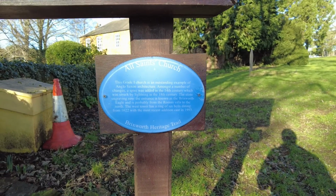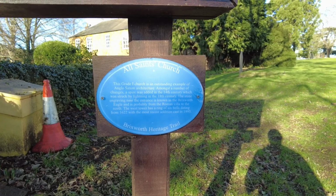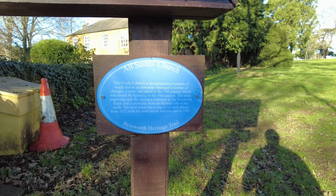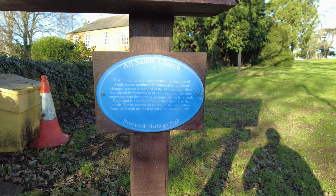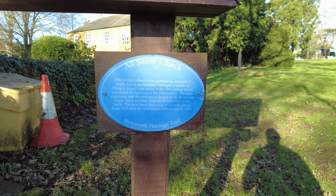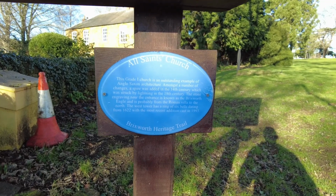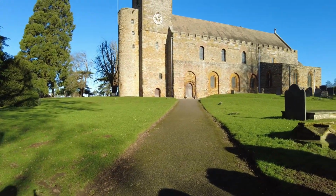Amongst a number of changes, a spire was added in the 14th century, which was struck by lightning in the 18th century. The stone engraving near the entrance is known as the Brixworth Eagle and is probably from the Roman villa to the north. The west tower has a ring of 6 bells dating from 1622, with the most recent addition cast in 1993. So, this is it.